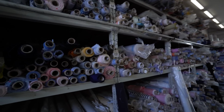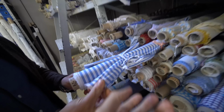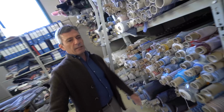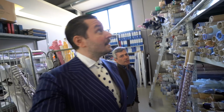Over 3,000 to 4,000 different patterns. Wow. From the very expensive, a very luxurious one, Carlo Riva. This is considered one of the best suppliers in shirt fabrics. Then Lumo. For example, this fabric, how much will the shirt cost at the end, the German retailer? Around 700 euros. 700 euro. Yeah. That's a lot of money.